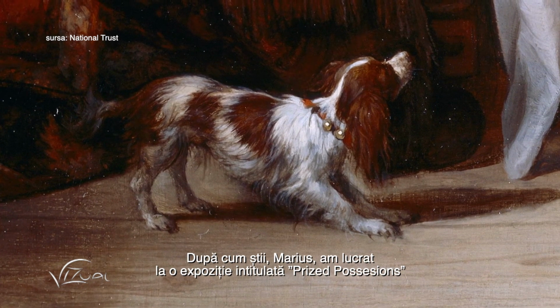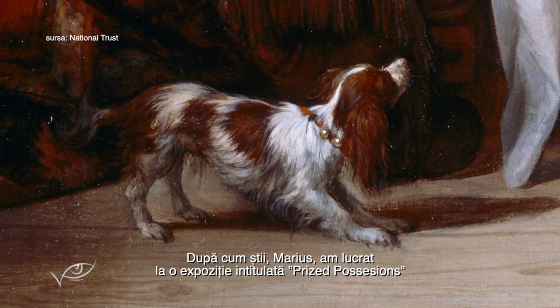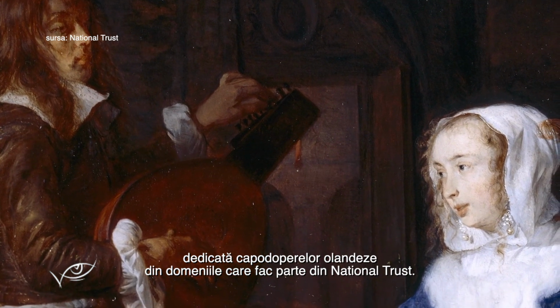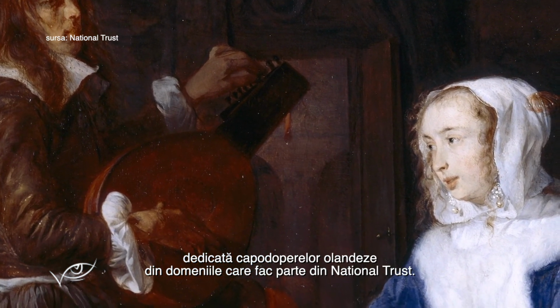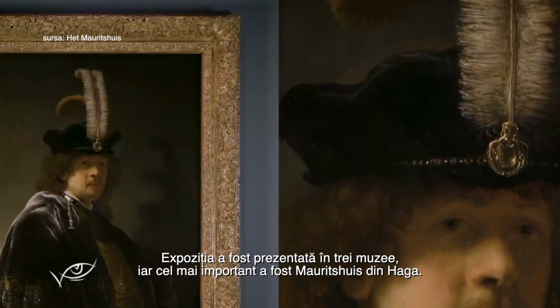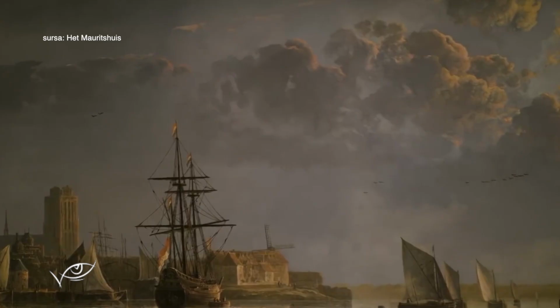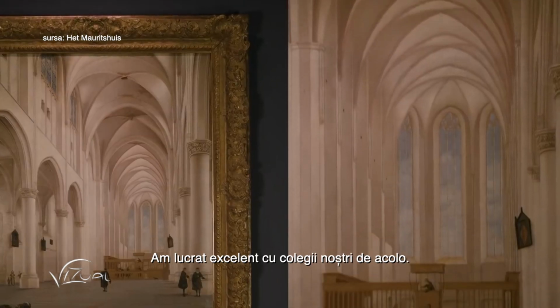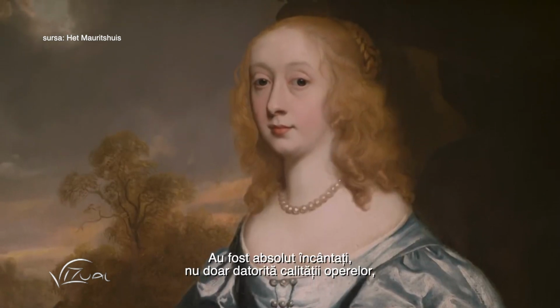As you know, Marius, I worked on an exhibition about Dutch masterpieces from National Trust houses several years ago, and we were very lucky because we had 3 venues, and our international venue was the Mauritshuis in The Hague. And we had a wonderful relationship with our colleagues there, and they were very excited about the exhibition because of the quality of the art.